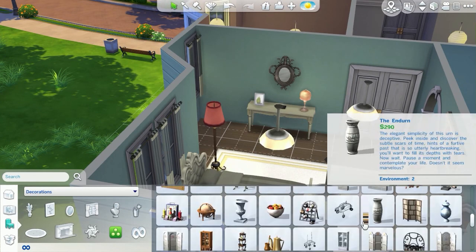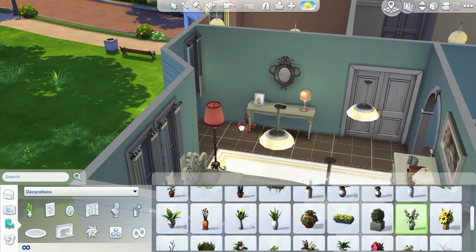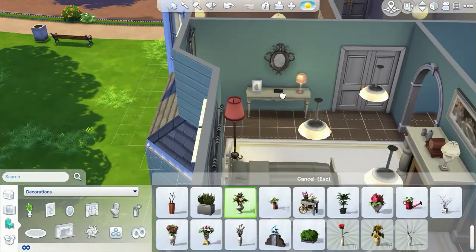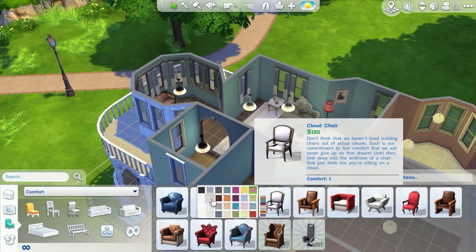And now I'm just trying to fill that corner space, give it something. In the end, I think I just put a chair in the corner, and it's kind of like a little reading area.